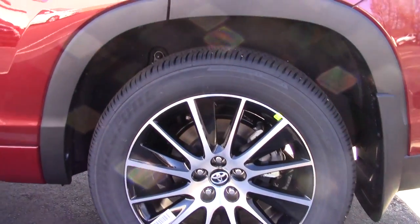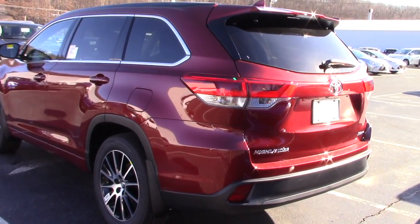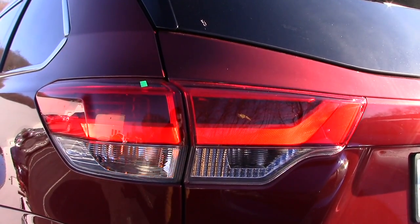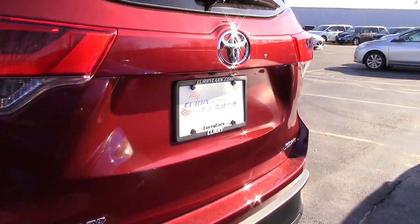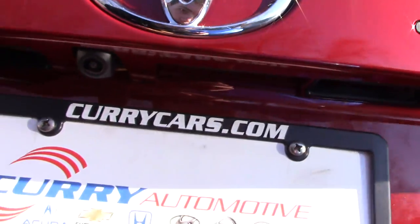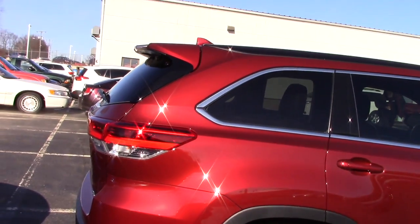Disc brakes back here as well. Nice rear profile to this car, and you have partial LED tail lamps. With the chrome Highlander logo. You also have your hidden exhaust tips in there. Nice rear wiper there. You also have a trunk release, and your backup camera underneath there. You also have mud flaps and a nice spoiler at the top there, and your shocks.